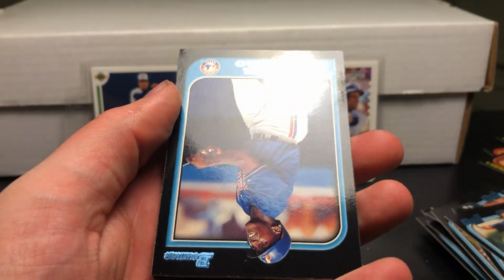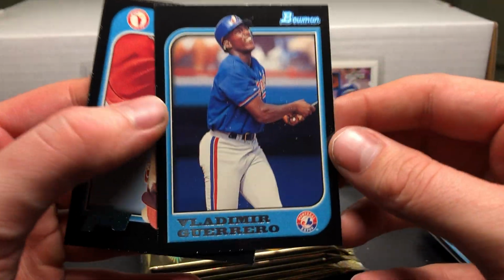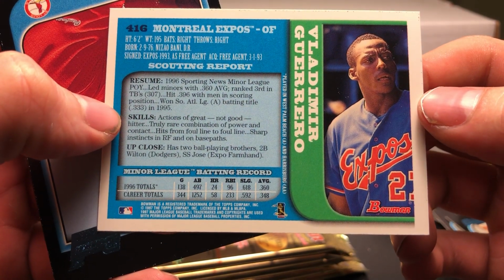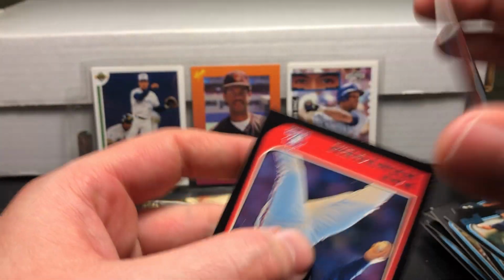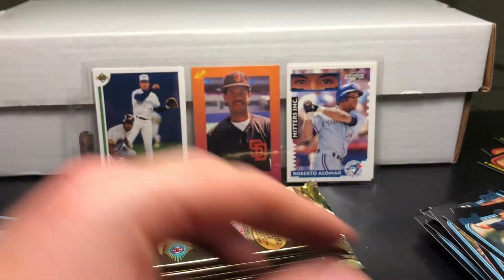Jared Washburn. Oh, there's Vlad Guerrero Jr. Now that is not his first Bowman card. He was a 1993 rookie. Vlad Guerrero Jr., still a cool card. Young Vlad. Brent Butler. And Pat Hentgen.